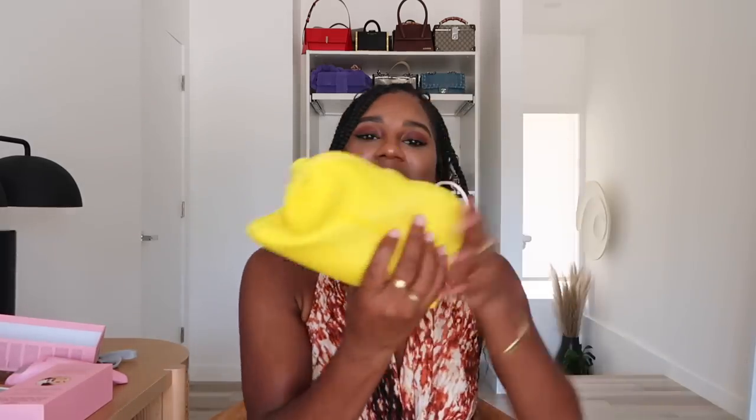And you just roll it on your skin. I have on makeup, so I don't want to use it yet. But I'm about to put this right in the freezer. Love that for me. What's in here?